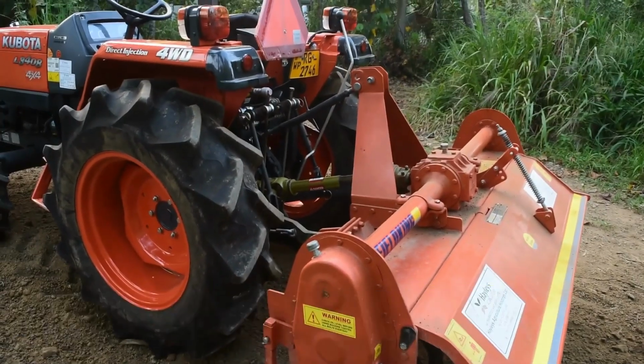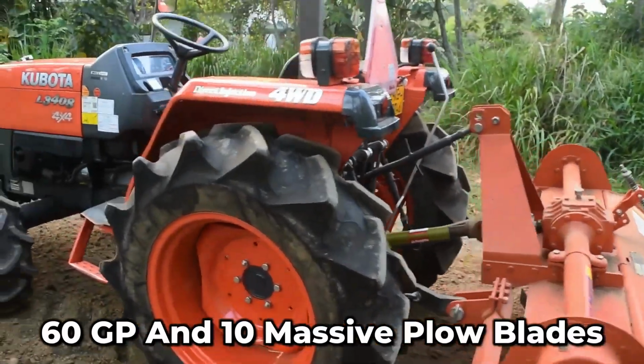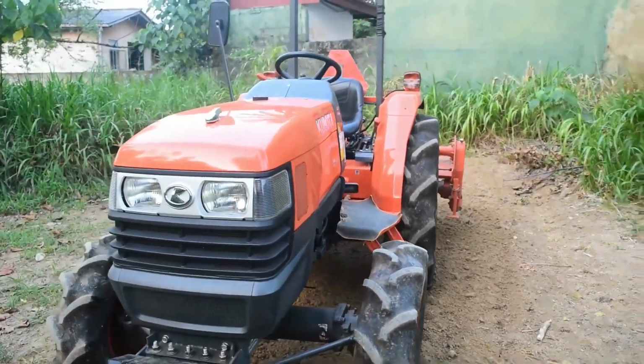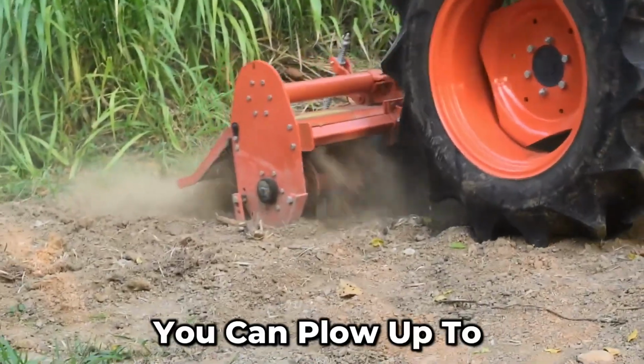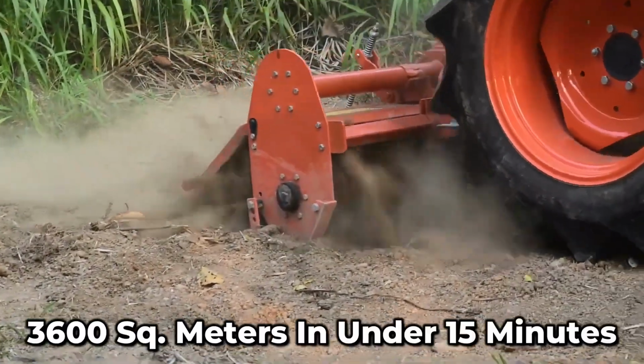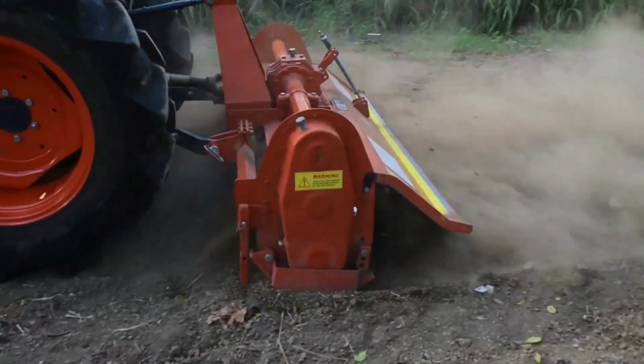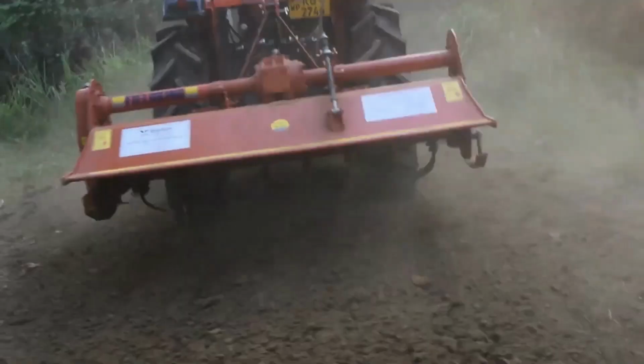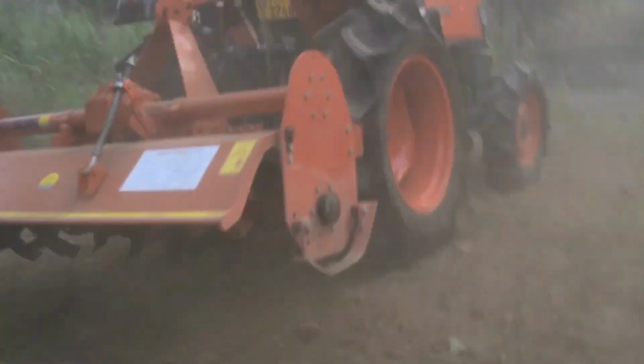With the power of up to 60 HP and 10 massive plow blades, this bad boy can efficiently till the land much easier and faster. You can plow up to 3,600 square meters in under 15 minutes. So, if you're looking for high efficiency, time saving, and soil preparation, this bad boy is what you get.